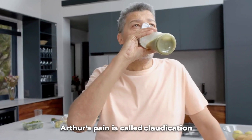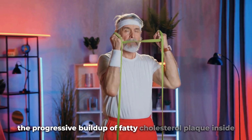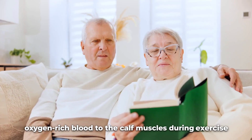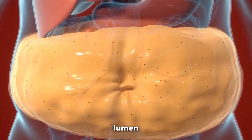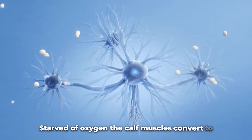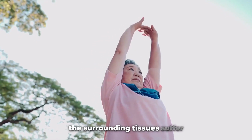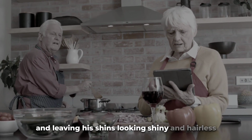Arthur's pain is called claudication. The biological mechanism is driven by atherosclerosis, the progressive buildup of fatty cholesterol plaque inside the leg arteries. In a healthy leg, the arteries dilate to deliver a surge of oxygen-rich blood to the calf muscles during exercise. In Arthur's legs, however, plaque narrowing has rigidified and narrowed the vascular lumen. The arterial supply cannot meet the muscular demand. Starved of oxygen, the calf muscles convert to anaerobic metabolism, producing lactic acid that triggers a painful cramp. Because the circulation is chronically reduced, the surrounding tissues suffer, causing the hair follicles on his lower legs to die and leaving his shins looking shiny and hairless.